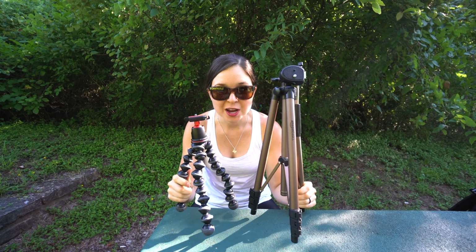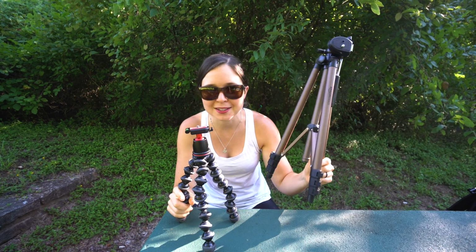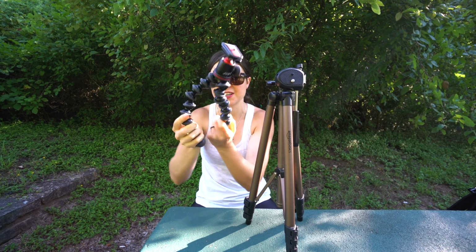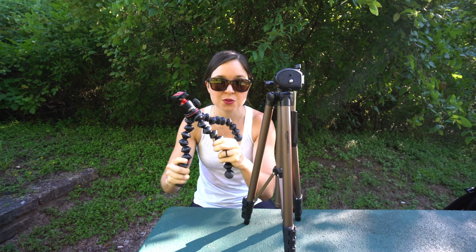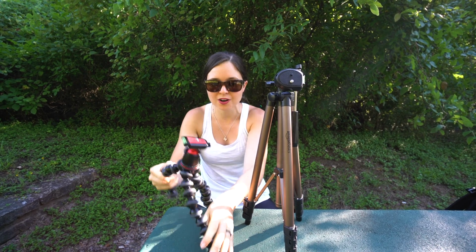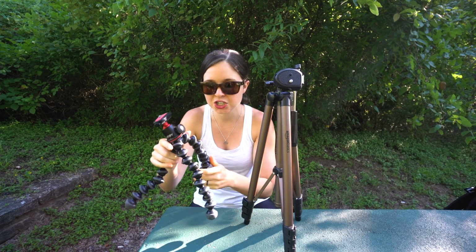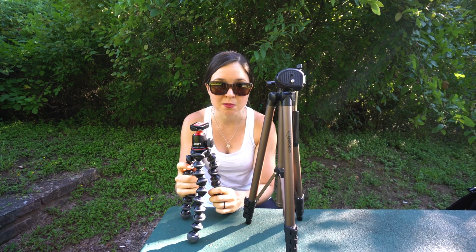We have two different tripods that we use. We have this Joby Gorilla Pod, and then we have this Amazon Basics tripod. So we use this Gorilla Pod. It's really fun because you can bend all the legs and wrap it around stuff. So we'll use it if we need to, wrap the camera around a tree or something. That's kind of rare, but it just moves more easily, and you can adapt it to whatever situation you're in. So we'll use it for kind of low shots. We'll use it if we can set it up on something and make it taller.